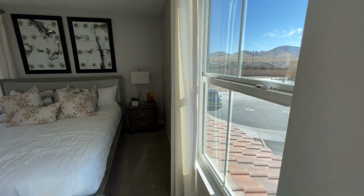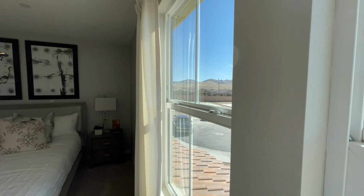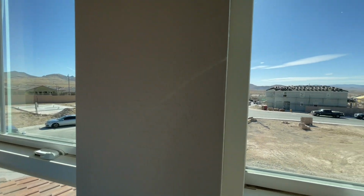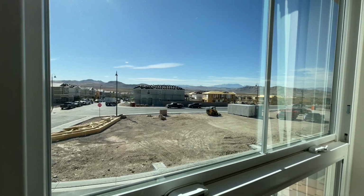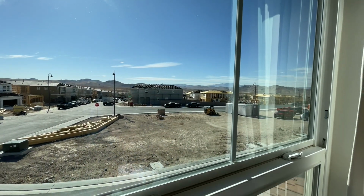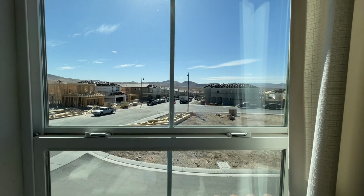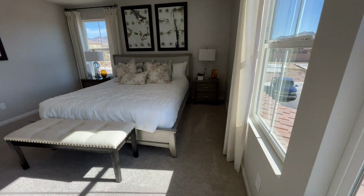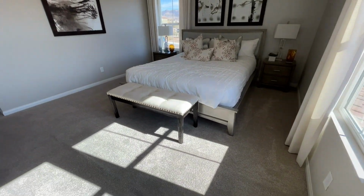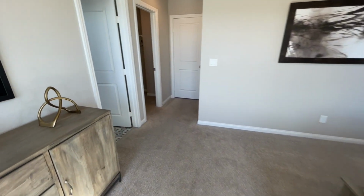Again, we're over in Inspirada just so you can see the mountains and whatnot. Some of these are gonna have really pretty views. Now, I can't promise you all of these views will be intact because again, right here, they're gonna be building. So you'll probably lose those mountains, but it is pretty up here. And again, this bedroom for this size home is really, really a nice size.